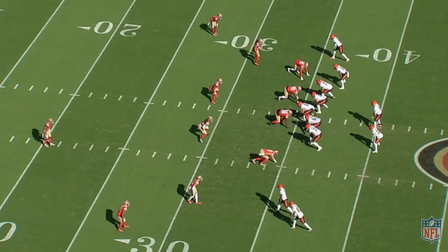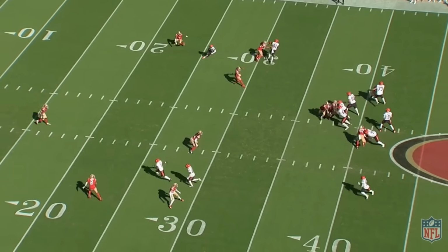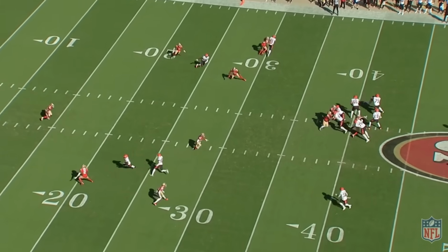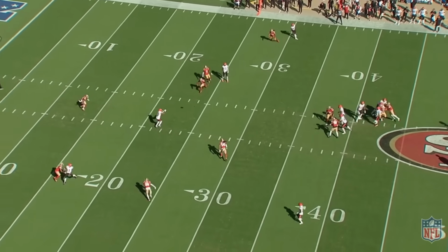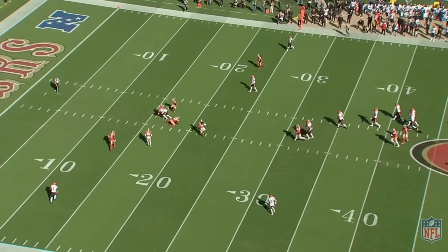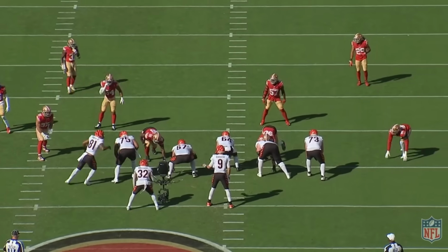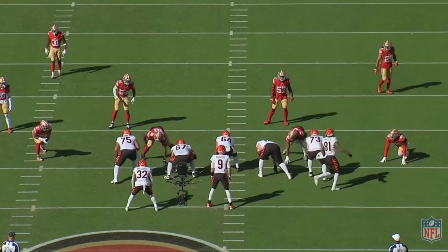Y'all, this is world-class quarterbacking, man. This is a clinic. Boom. Look at that footwork. Boom. No wasted movement. Back to his backside. Just got Bosa right in your face. Throw a strike right between the hashes. Hell yes. So fun. So surgical.